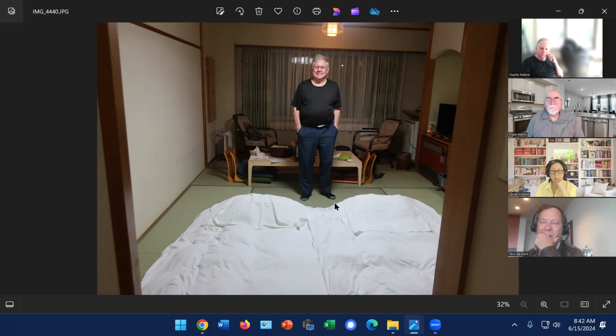This is what the hotel room looks like in our ryokan. We're staying in the ryokans here. I can figure out a way to get this thing to be full screen.